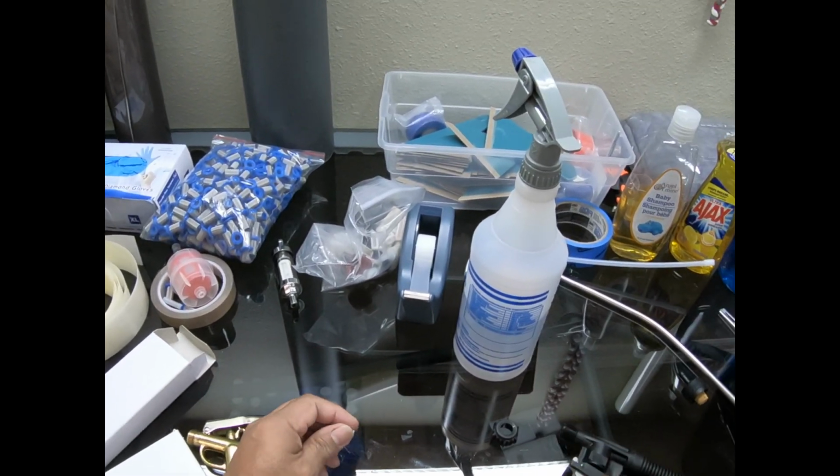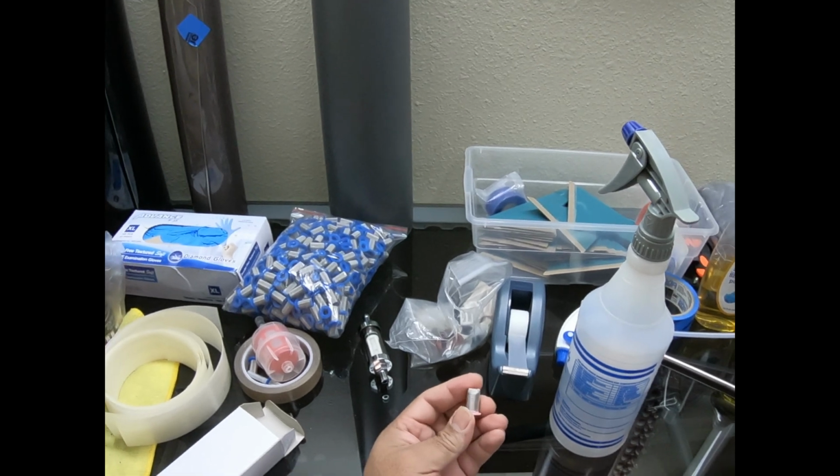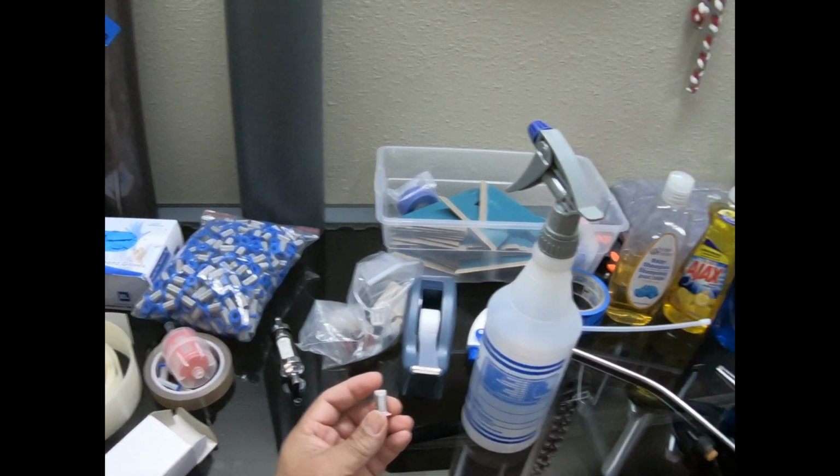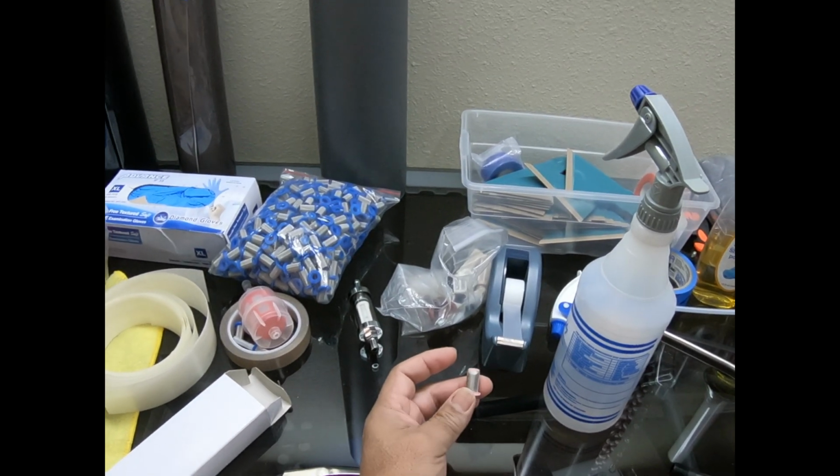I want you to see this. This is the best mesh there is out there as far as 200. This is the tightest. They don't make anything else. This is for agriculture, nothing to do with tinting. Do not confuse them.